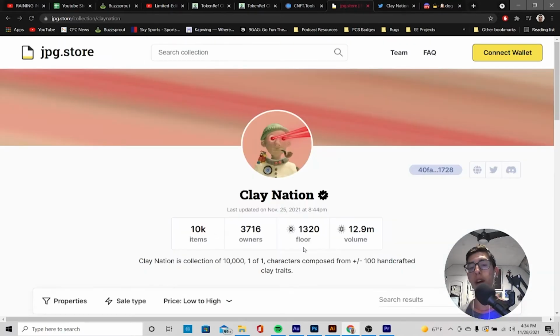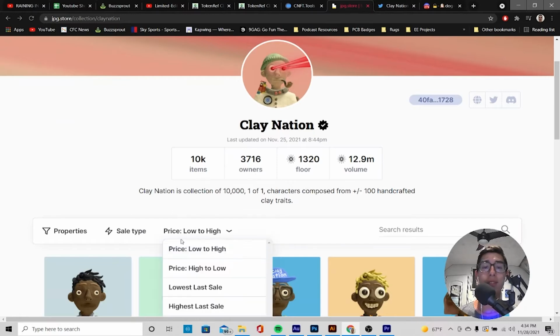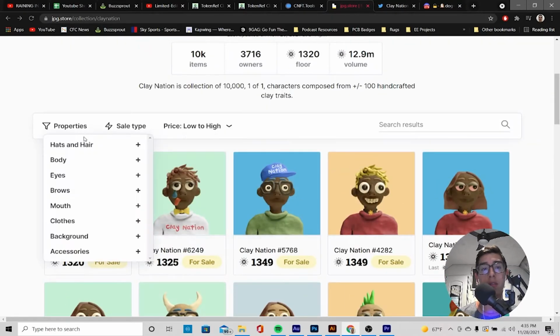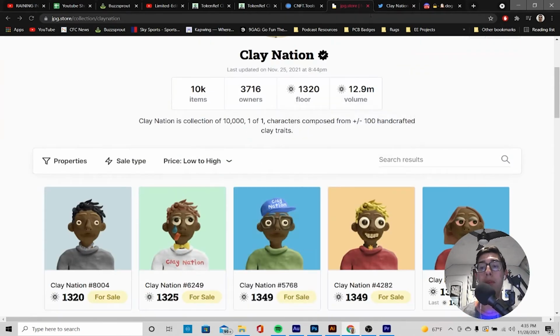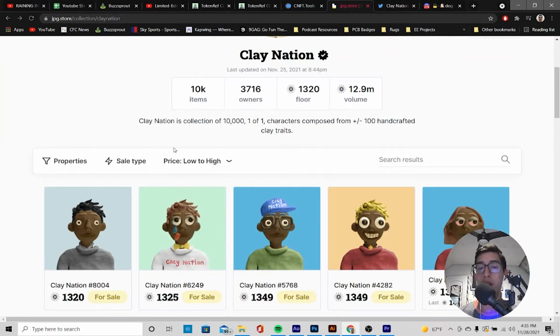Again, the floor price on this, according to this, is 1,320 ADA. There are currently 3,716 owners and a total of 10,000 items, right? The lowest one you can buy right now is 1,320 ADA. That is Clay Nation 8,004, the cheapest one you can get right now. Again, the cost of ADA is pretty cheap, under $2, so it could be a great opportunity to buy. Again, this is not financial advice. If you like this project and if you're looking to get in, I think right now is a perfect way to get in.